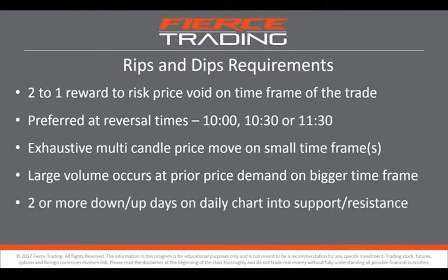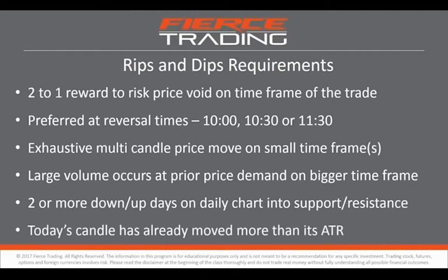And then we want to see 2 or more down or up days, depending on which way you're taking the trade, whether you're taking it long or you're taking it short. 2 or more up or down days into support or resistance. Again, this is going to become very, very clear as soon as you see the charts, right? So we're looking for these exhaustive moves with multiple candles in the same direction into an area of support or resistance, and we'll show you what that kind of looks like.